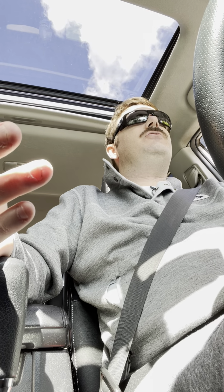You can get radar cruise control with them. You can get Apple CarPlay with them. I've added Apple CarPlay to this. I've looked into adding radar cruise control, and the amount of money that it would cost versus buying something else that's got 0 miles on it. Not that there's any issues with this, but it is getting up there in age.